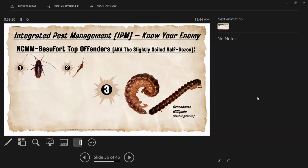Also, we have greenhouse millipedes. So you might see some of these coming into your house, into your bathroom after a heavy rainstorm. I know I have, but I live on the second floor. Somehow they get up there. They actually eat other bugs, so they are a predatory species, and we kind of like them for that reason. However, there are a lot of them that turn up in the museum, especially after a heavy rain shower.